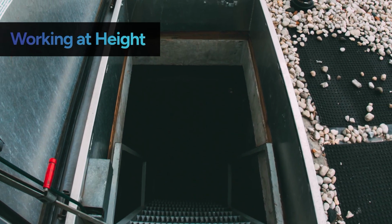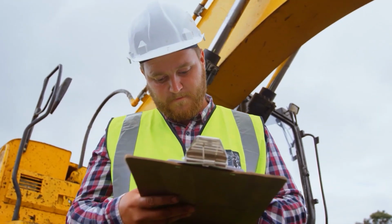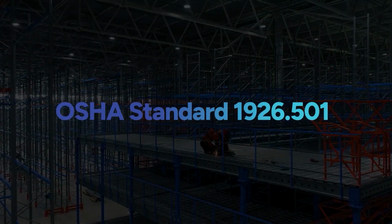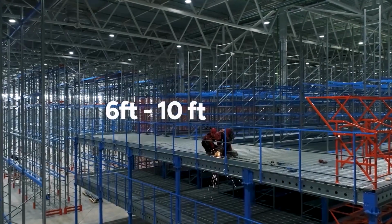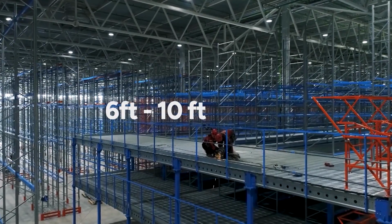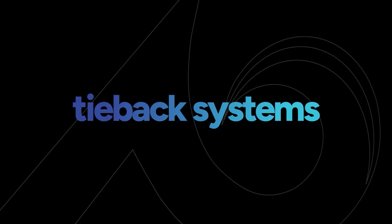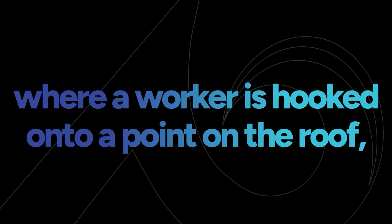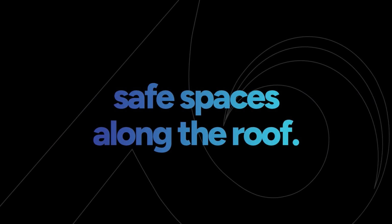Finally, it's important that all ladders and hatches leading to rooftop access points be routinely inspected to ensure the safety of workers accessing these areas. OSHA standard 1926.501 also states that workers within 6 to 10 feet of an edge must have proper protection. Some examples of this include guardrails, tieback systems where a worker is hooked onto a point on the roof, and walkway systems installed to provide safe spaces along the roof.